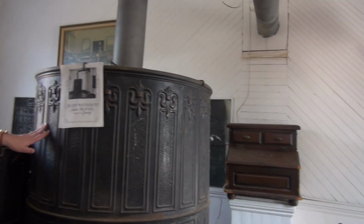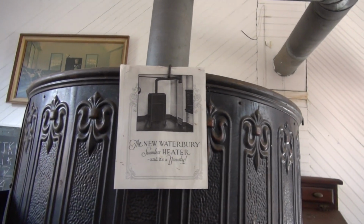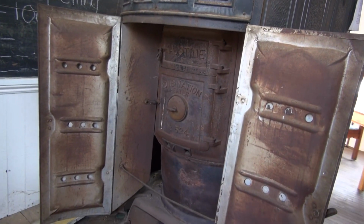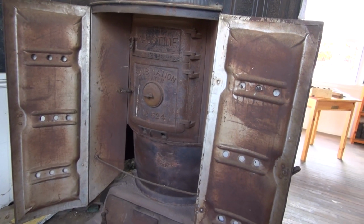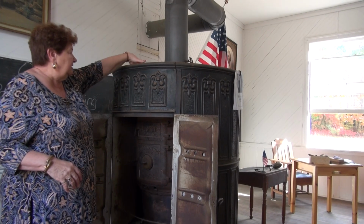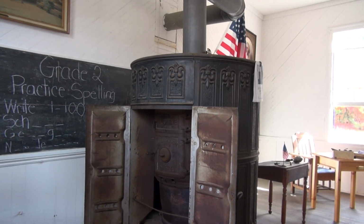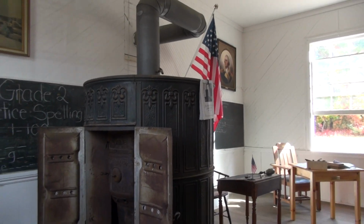This is called a heater, and what it does is it wraps around the potbelly stove, and it's supposed to keep the building warmer as if it were a furnace. And what the children would do when they came in the wintertime, they would put their jars of soup or something around. I think up here there is like a shelf. They would keep it near this to keep their soup warm for lunch. This is kind of something I've never really seen before, but it did work.